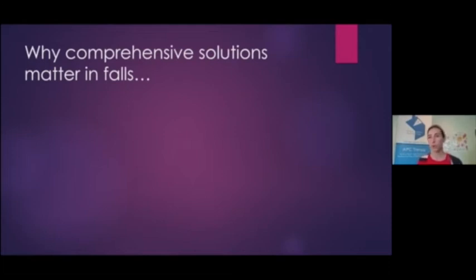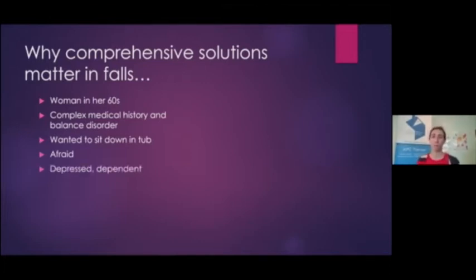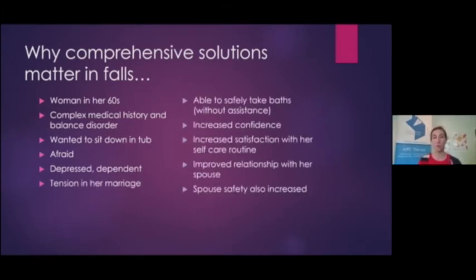So I wanted to start off with a little story about why comprehensive solutions really matter when we're talking about falls and fall prevention. So this story starts off with a woman in her 60s, really a relatively young woman. She had a pretty complex medical history though, and a complex balance disorder. She wanted more than anything to be able to take a bath sitting down in her tub. It meant a lot to her and her quality of life, but she was afraid to do it. She was afraid of falling, afraid of getting hurt. She was really feeling depressed about the situation, feeling a lot of anxiety about how dependent she was on her husband and other people to help her. And there was a lot of tension in her marriage as well.